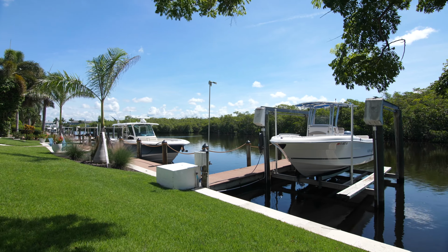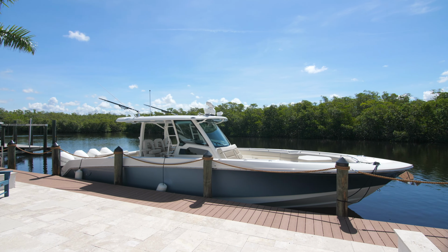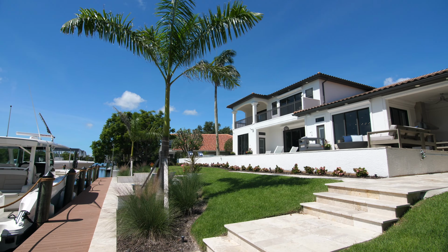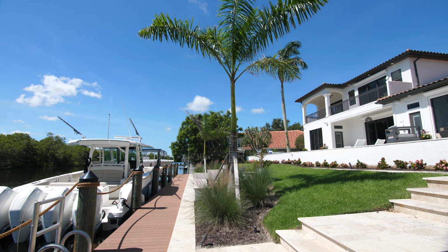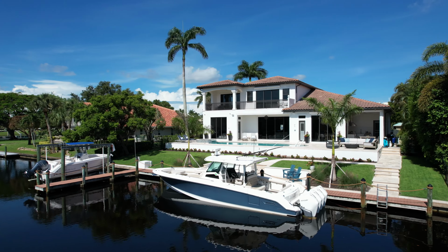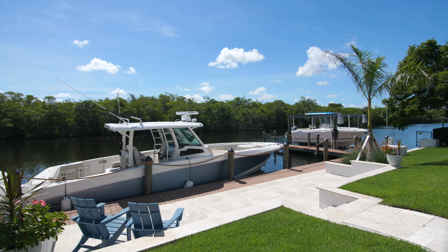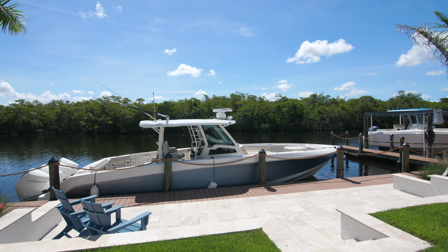Currently, the owners have a 21-foot boat on the lift and a 38-foot boat on their lay-along dock. The water is so deep here, and you have the opportunity to put a very big boat here. With a little bit of modification, you could get an 80-plus foot yacht at this dock. The boats are negotiable, as well as the furnishings in this home.